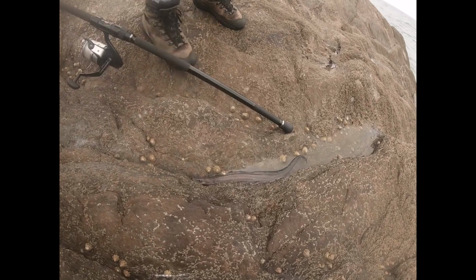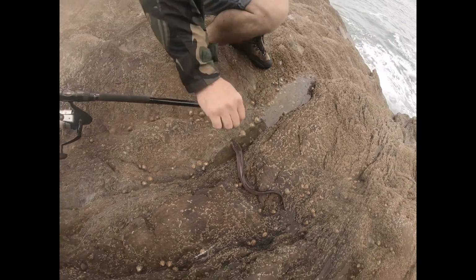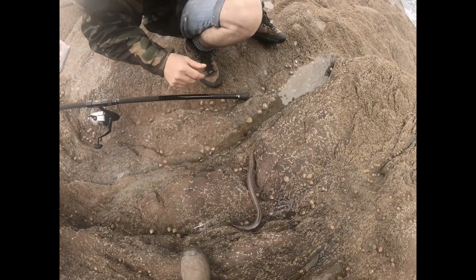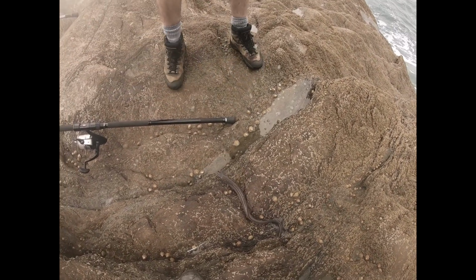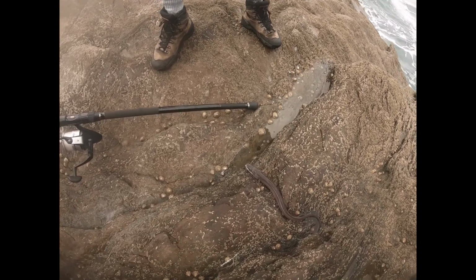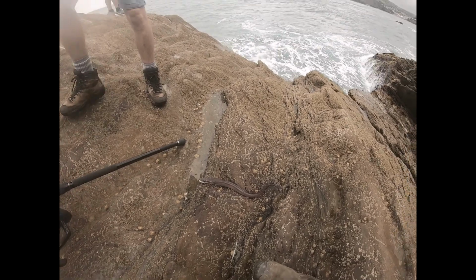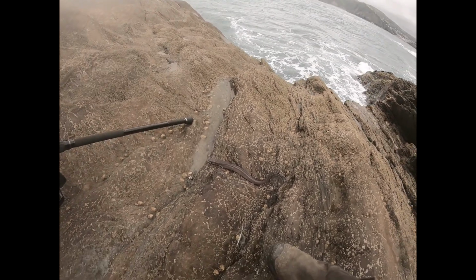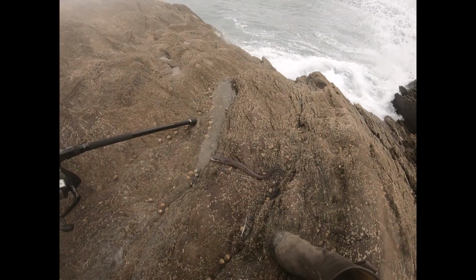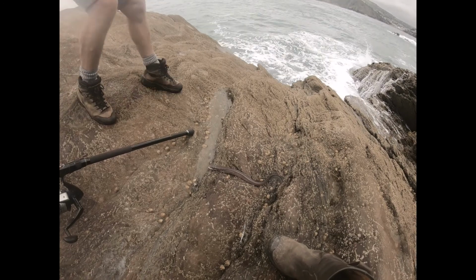Very rough skinned, or? No, very smooth. You're quite welcome to pick him up if you want. I'll leave you to do that. Just in case. They're very vicious. Are they? Very vicious. The big ones are known to be able to take a chunk out of you. Quite like the fingers. Yeah. There's one which is a bit bigger.